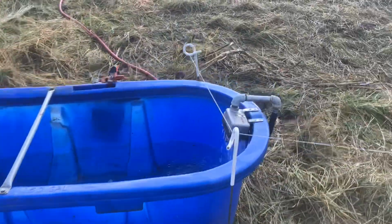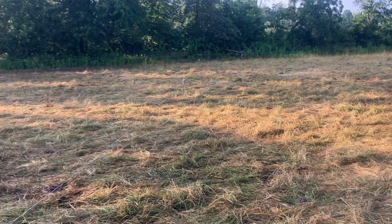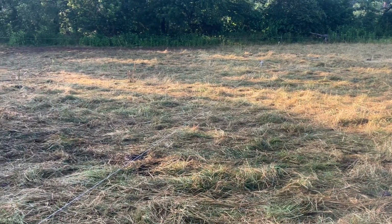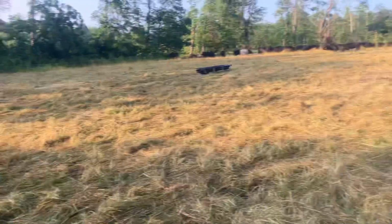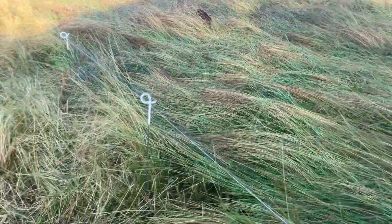We've got our float valve there protected with a little bit of poly wire. And I'll give you a tip that I had kind of forgotten, since it's been a year or two since I had used portable tanks out in the pasture. As you can see here, I've got this temporary fence coming right up to the corner of this tank, and then it's going straight that way. Then I have a fence here on this side separating to keep them out of the next break.